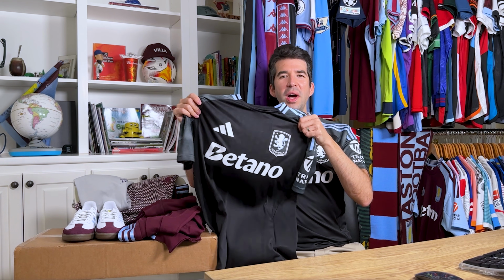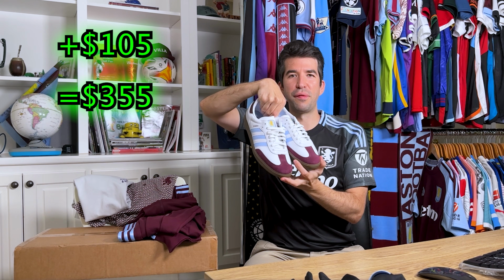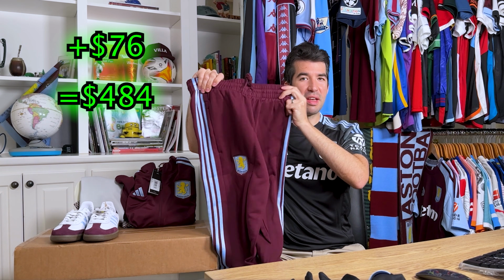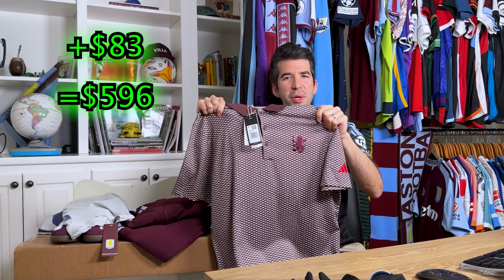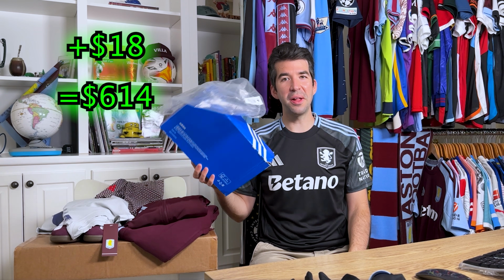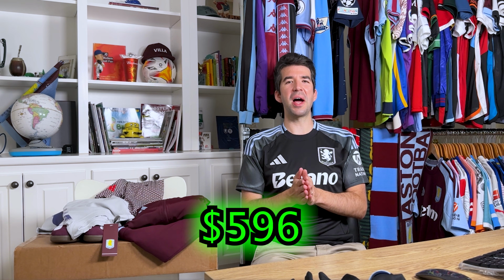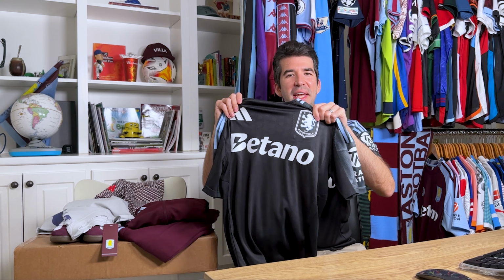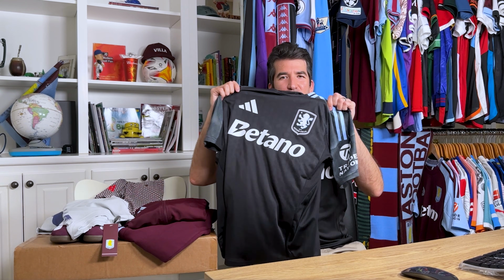As for the cost, what did this haul cost me? Replica, $100. Authentic, $150. Sambas, $105. Track top, $53. Track pants, $76. T-shirt, $29. Golf shirt, $83. Shipping, $18, tax, $24, in total, $596, but we saved $43 and we're gonna send back the authentic kit, so I'll keep it at less than $450.